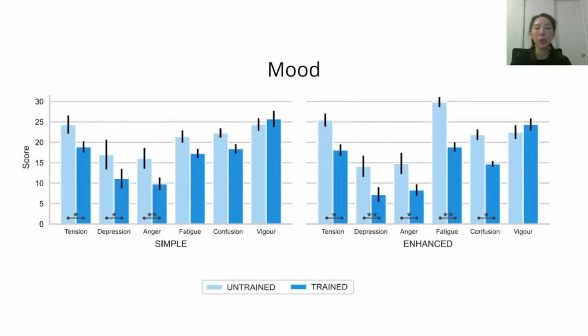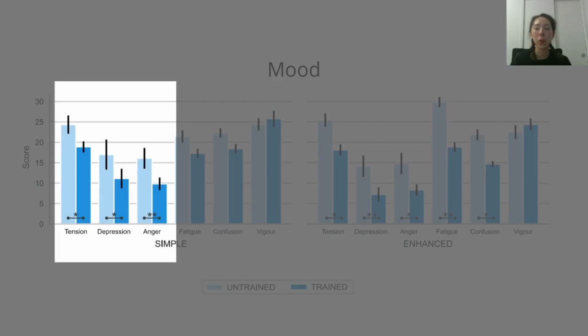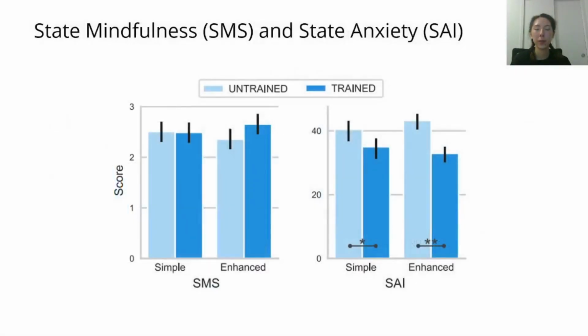The app improved mood, with enhanced having a greater impact than simple. The enhanced group decreased 5 of the 6 subscales, while the simple group only decreased 3. The app had no main effect on state mindfulness, but an effect on state anxiety, meaning participants felt less anxious after the first session.